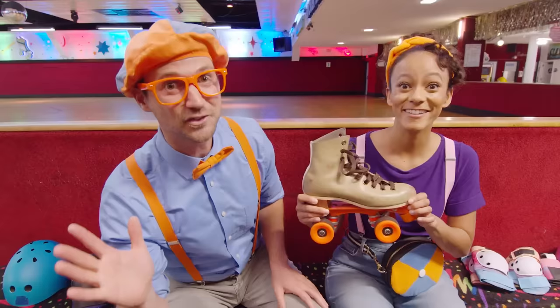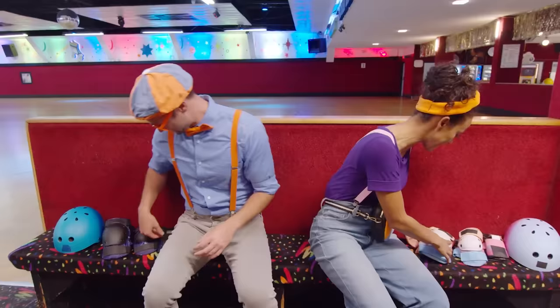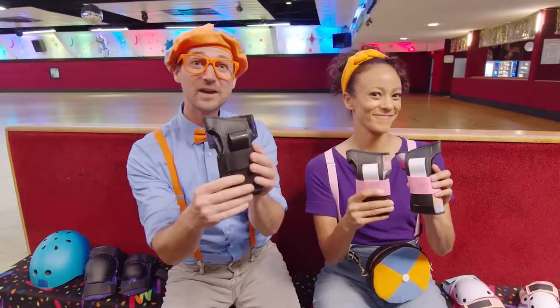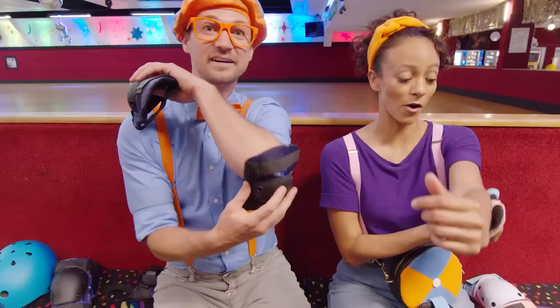But before we go out and skate, we should probably get on our safety gear. Yeah, safety gear. What do you have, Blippi? Oh, let's see. We have, look. I have this too. You do? Wrist guards. You put them on your wrists, so then it keeps your hands nice and safe. What do you have? Also have some elbow pads. Yep, they go right here on your elbow. All of these things will protect you in case you fall down.